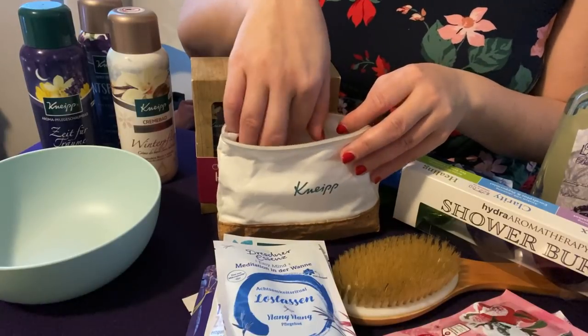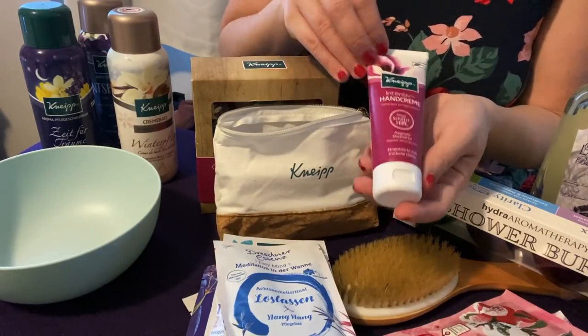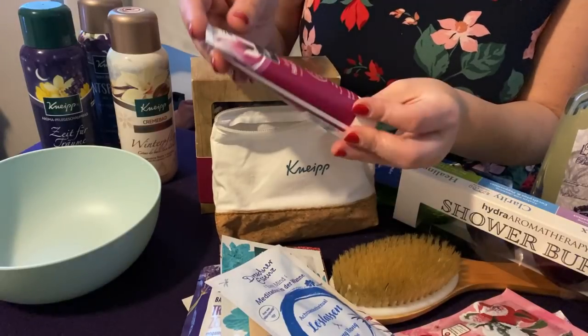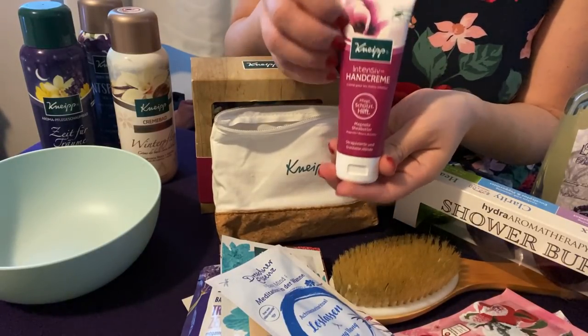And in this bag, look at what you get. This is a value of $20. You get a wonderful hand cream. Yes, this is 75 mils, and this is a wonderful intensive hand cream of magnolia and shea butter.